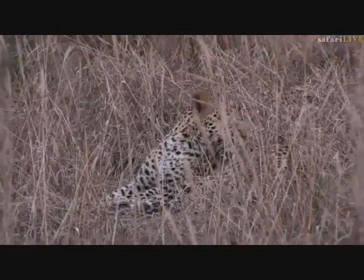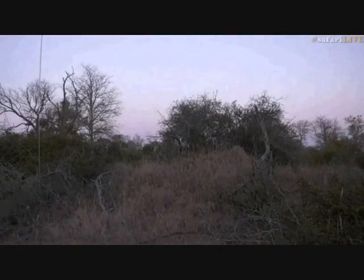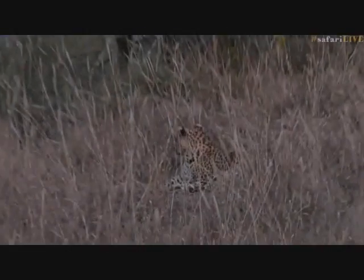He's surrounded by ground hornbills. There's another one. There he goes, flying on top of him. So he's been definitely looking at them.